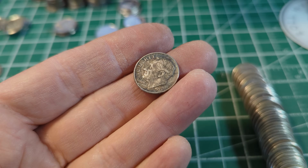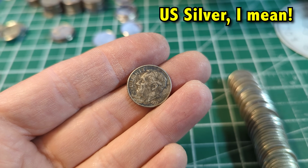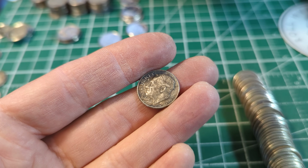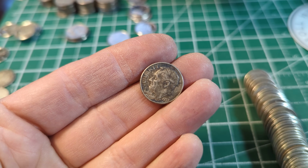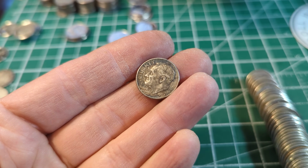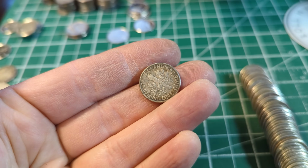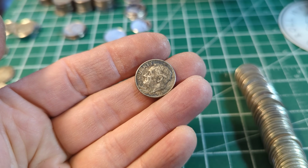Wow. And in case you're wondering, this isn't the first time I've found silver dimes here in Canada. I have found a silver dime in a previous dime hunt. I even found a pretty tarnished 1946 first-year Roosevelt dime in a roll of Canadian pennies. And that was really cool. So always happy to add silver, and really happy to add some 90% US silver to my collection too.